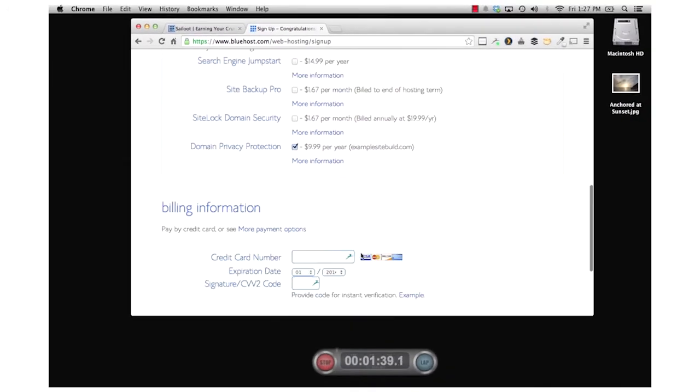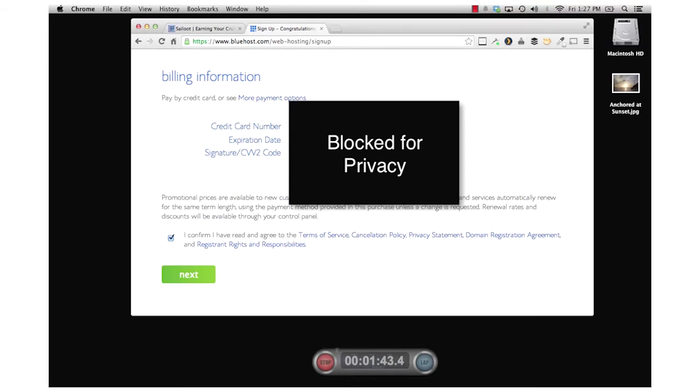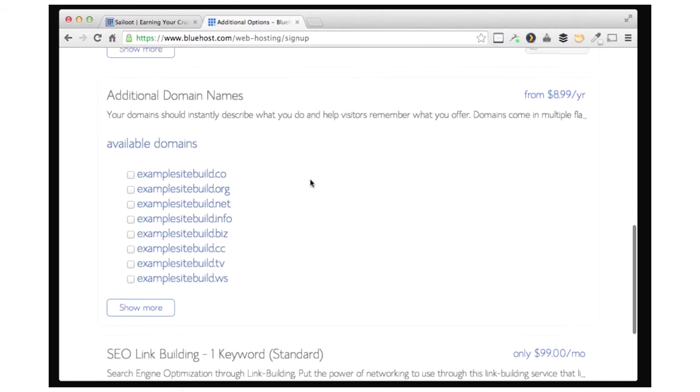Sorry, I'm going a little fast here. I put in credit card information. And go ahead and hit next. Make sure that that's checked down there. Alright, you don't want any of that stuff. They'll try and sell you more things. So scroll down to the bottom, upgrade total 0, go over here and hit complete.